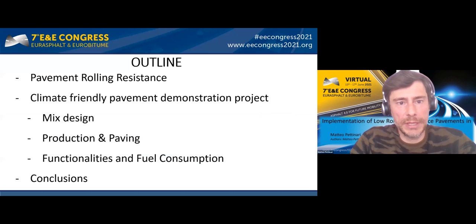The outline of the presentation is summarized in this slide. I will give a short introduction to what pavement rolling resistance is, and then I will describe the demonstration project, giving special focus to the mix design and material properties, and to the paving operation, in particular the use of the infrared camera. Then I will show some of the surface properties or functionalities of the pavement that we have obtained from the different constructions.